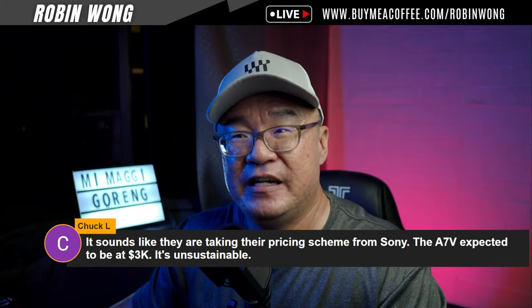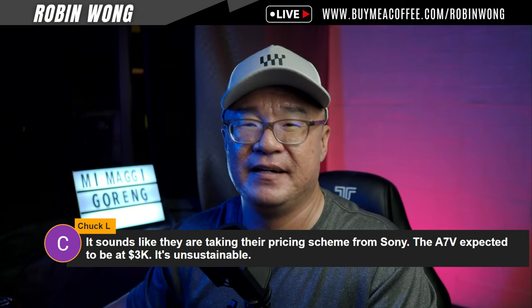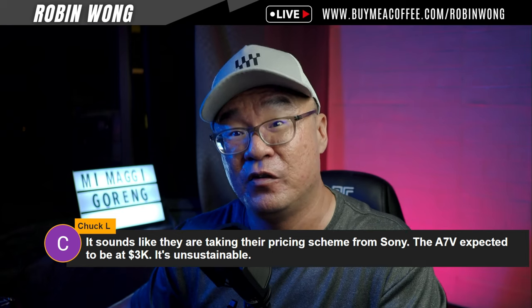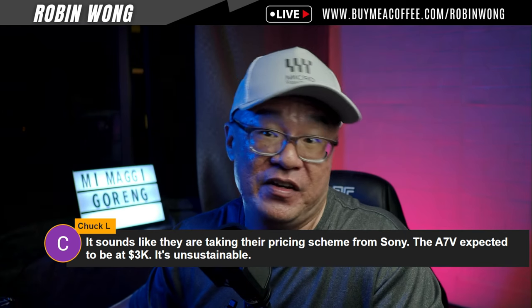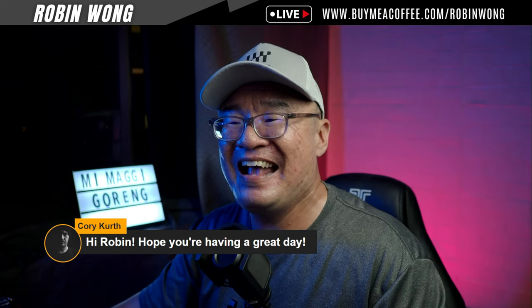Getting the same resolution and practically the same dynamic range and high ISO is not inspiring confidence, especially if you compare it with what you can do with the OM-1 Mark II, which was launched in 2016. That's like 8 years ago now. That's worrying, right?